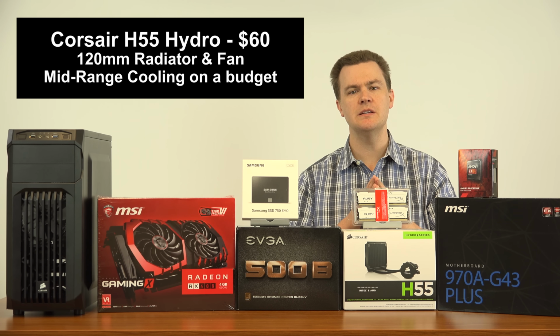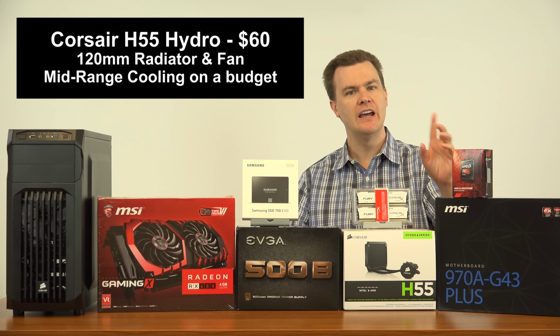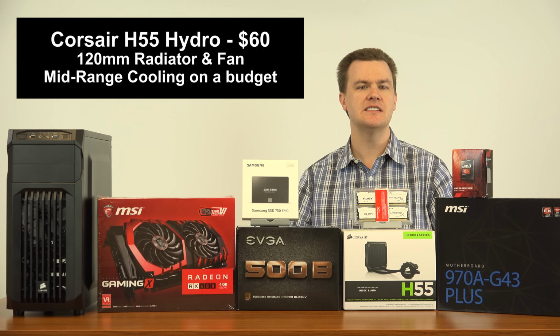Now, to cool our CPU, you have a couple of options. First things first, the CPU does come with a cooler in it. You can, in a pinch, use the cooler that's in there. The cooler that's included in the box, free, should run the CPU just fine at its stock clock speeds. 3.3 gigahertz base speed, 4.2 gigahertz turbo speed. However, we want to overclock this CPU higher. Now, it's up to 5 gigahertz.